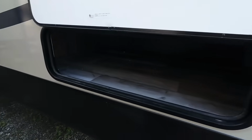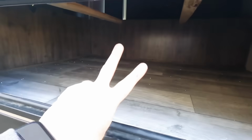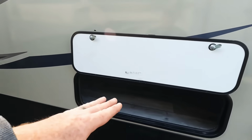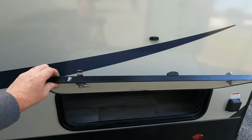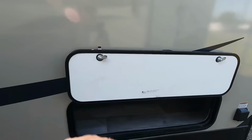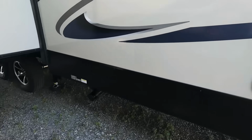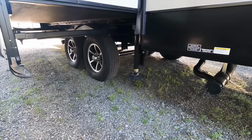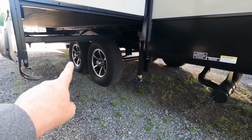And a sneak peek underneath the 2nd queen bed, access from outside with a ton of exterior store space. Magnetic latches keeping that tucked up nicely out of the way. Sewer connections, the down and the dirty. You will in fact have two different outputs on this unit, one up in front of the tire as well as one back here.